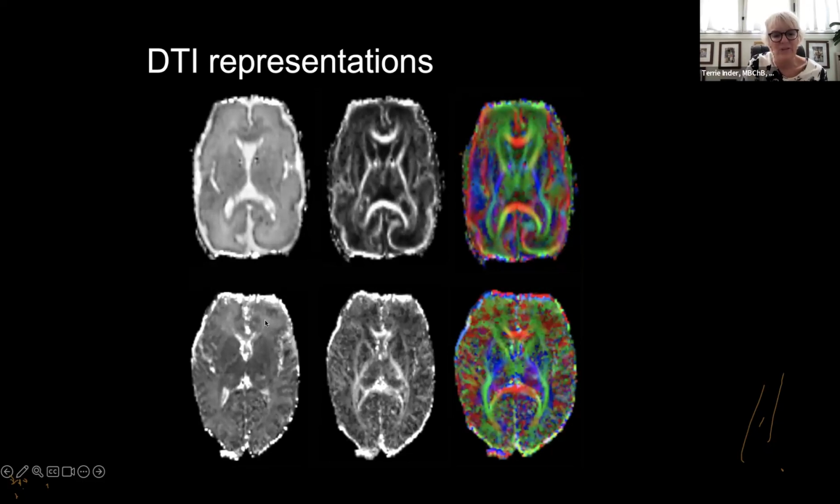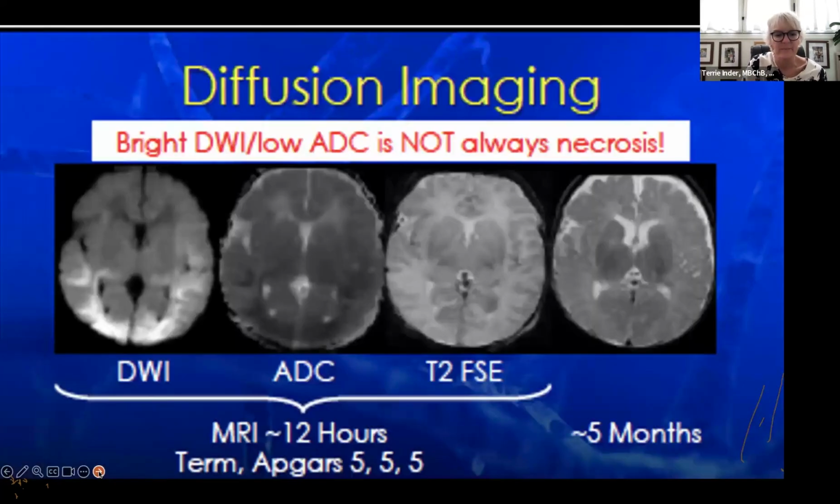This is what happens with maturation using that diffusion. You can see that overall, the diffusion looks darker now because it's become less watery as the brain has matured. The diffusion coefficient overall is reduced. You can see these fiber tracts are standing out still, but there's some extra ones now with the external capsule, and you can see the strength of those tracts still present.